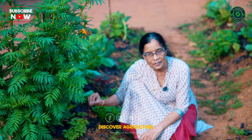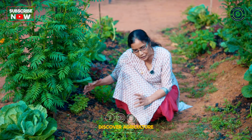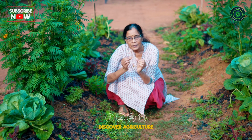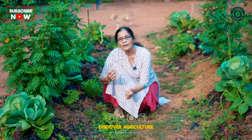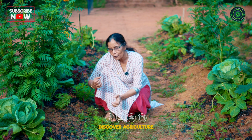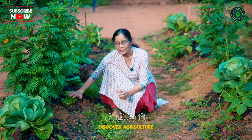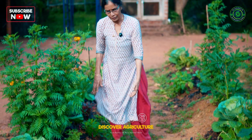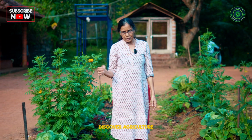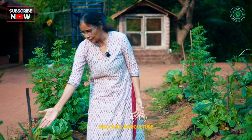The speciality of this amaranth is, even if it grows for some 3-4 months, it will not be fibrous, it will be yummy. The stem will be yummy, beautiful to eat, full of juice, and you can go on nipping and making use of it. There are many varieties of amaranth like that. You can see the color differences also, and you can nip off and keep on making them grow in a bushy way. Let's see this amaranth, for example.